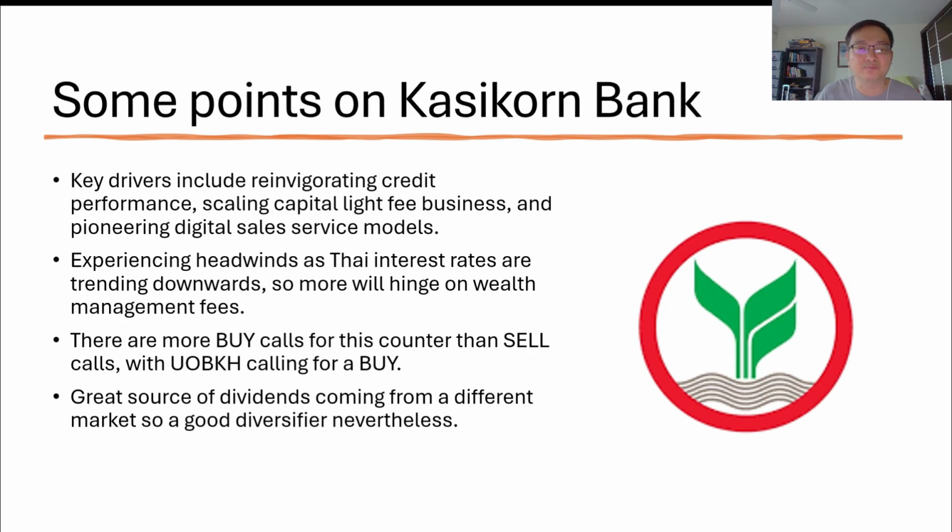All right, Kasikorn Bank, we know quite a bit of banks in Singapore, and the question is, can Kasikorn Bank improve on our mix of stocks, right? And so the key drivers are very similar to our local banks, right? Reinvigorating credit performance, in other words, maybe finding ways to improve the quality of the loans, all right? Scaling capital-like fee business is very similar to wealth management, and pioneering digital asset sales models, which means that, maybe as a Thai bank, it's not as advanced or as digital as DBS. So it has a long way to go to actually digitize their offerings. So you're betting on maybe a DBS-like kind of entity 20 years ago, right? Okay, so that's basically Kasikorn Bank, right?